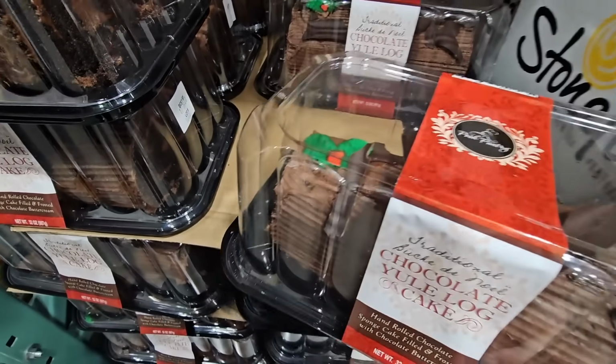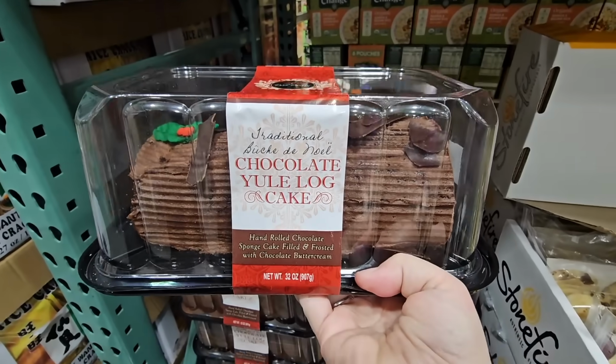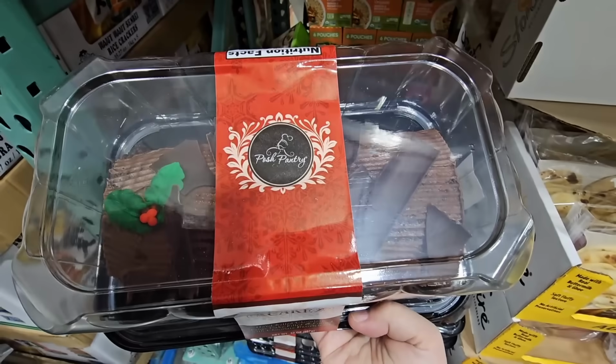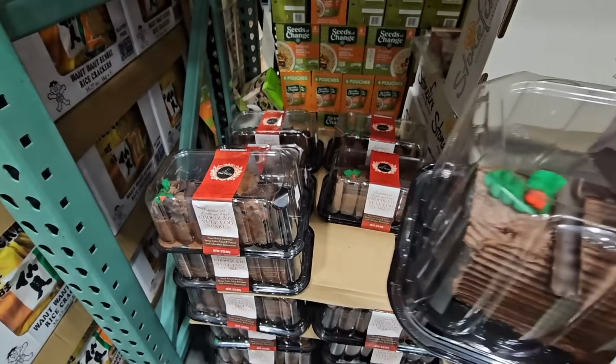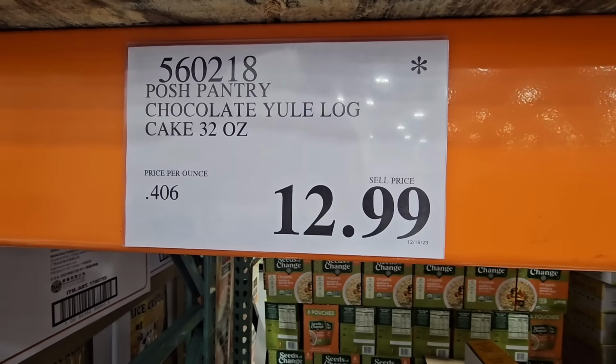Now, don't forget your Yule log cake, the chocolate cake. How pretty is this? It's a good size, and I just think it's so beautiful. It's such a really nice holiday tradition, and it's so pretty. And the price is actually really reasonable, $12.99 for those.